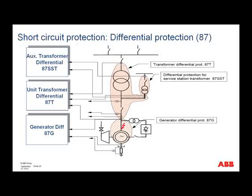Of course, if this wasn't an 87T, but it was an 87O, as shown in most of the other slides, then this would not be the boundary CT, but the boundary would include down to here, and that would be the zone. And here we then have the zone for the differential protection for the auxiliary transformer.